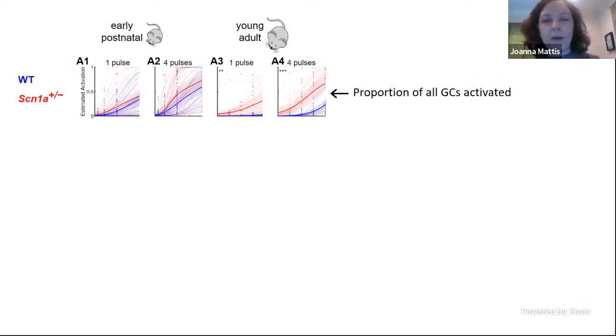And so shown here are the proportion of all granule cells activated in response to either a single pulse or 4 pulses of perforant path stimulation. Let me walk you through what our main conclusions are from this experiment. First, if you just look at the early postnatal time point, there's a trend toward increased activation in the SCN1A genotype, but it's a small difference and it's not statistically significant. On the other hand, in the young adult time point, you can see this wide gap opening up between the red and blue curves, in which the SCN1A circuit is much more excitable than in wild type.